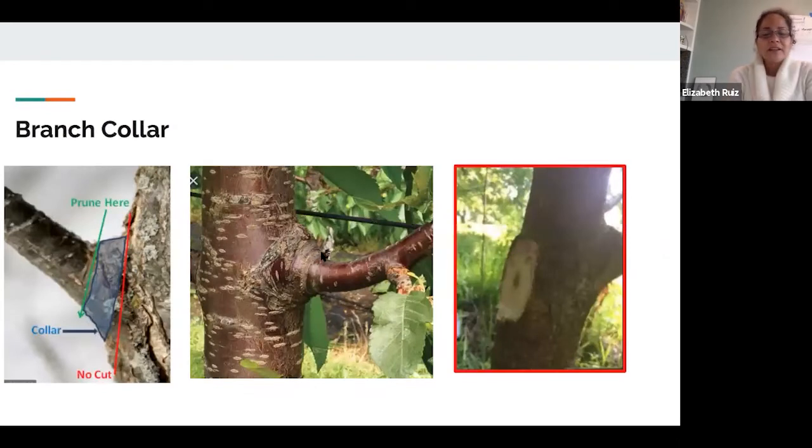The branch collar is something that is really important, and I am really glad that right now it is being talked about a lot. The branch collar in this case is the shaded area here. We wanna prune right above the branch collar. The branch collar is gonna give you the directionality of your cut when you are cutting to the trunk. So in this case, this is my branch collar. Some trees like the cherries are really beautiful because you can totally tell where the branch collar is.